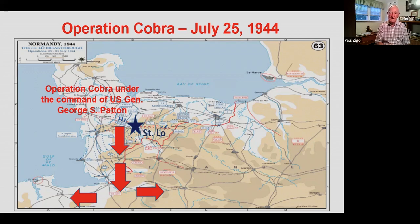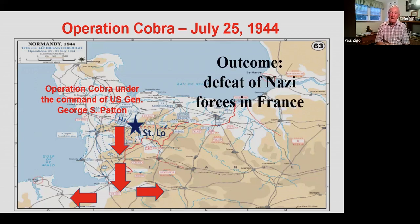And as he moves east, he's moving in behind them, and he assaults the Germans, which, quite frankly, they did not expect. So what comes about during the critical months of July and August 1944 with Operation Cobra? The outcome is the defeat of the Nazi forces in France.